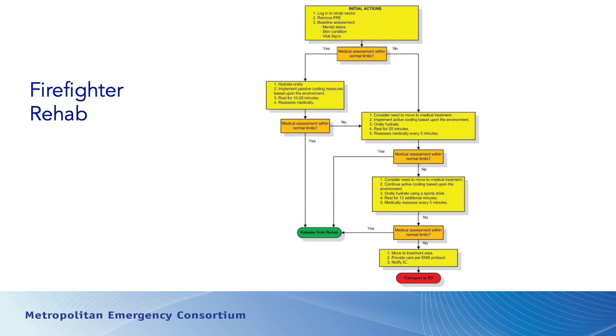If they still are not doing well, at some point they may need to be taken off the scene, put into an EMS vehicle, and taken to the hospital for an assessment. But really the important thing is that we have an organized process to assess our firefighters on the fire ground, particularly as they're coming out of the interior or as they're coming off doing overhaul. So the idea is to identify the ill firefighters before they get into trouble. So something to think about.